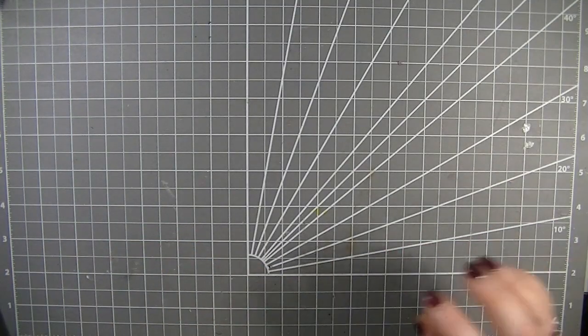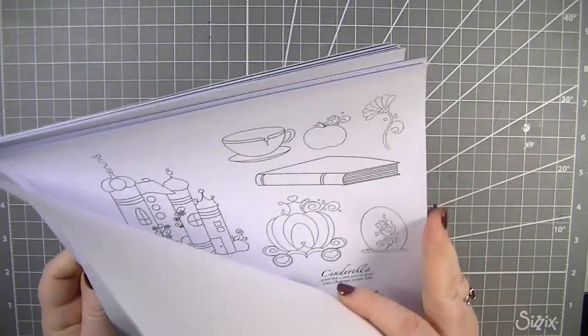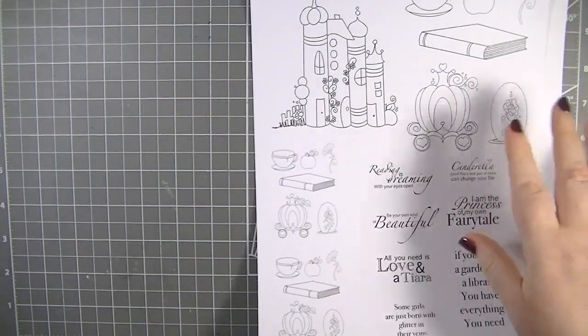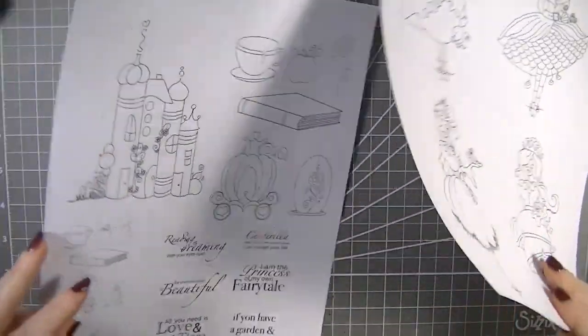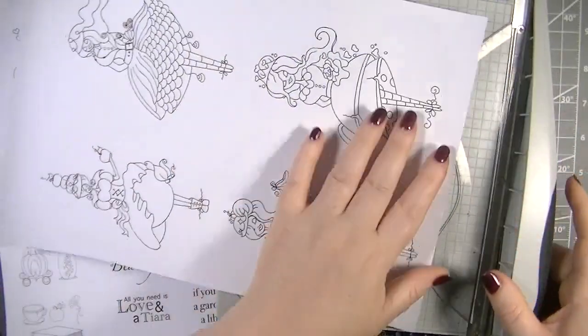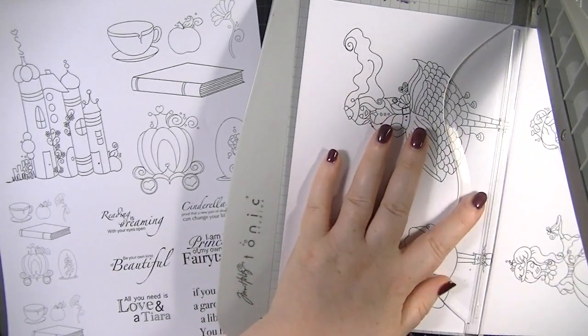So I have got lots printed out, so I'm going to do a few videos because it's a beautiful collection. I think it would be nice if we worked with each girl. So there's our girls. I want one of these, and what we are going to do is cut them out. But I'm just going to do a quick easy card today.